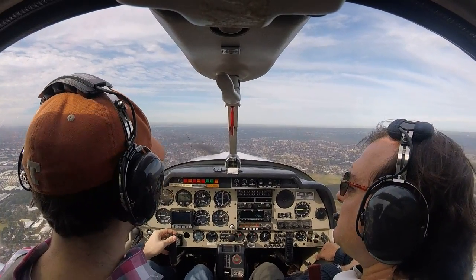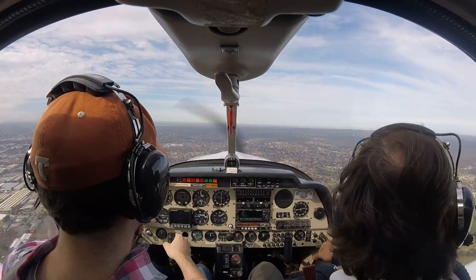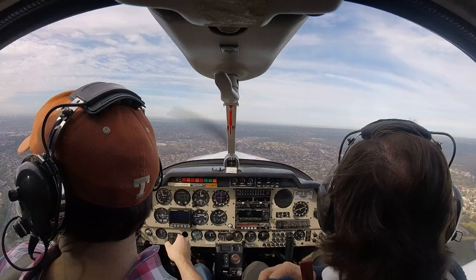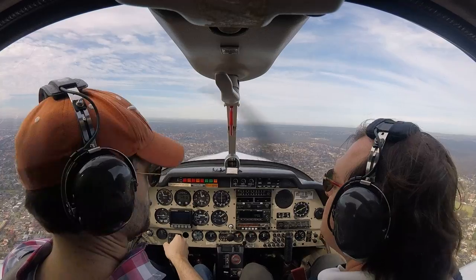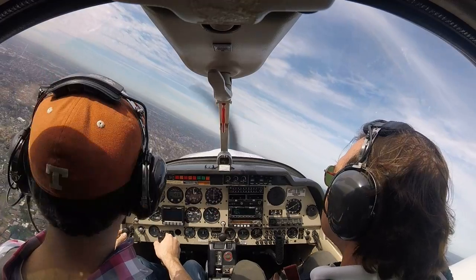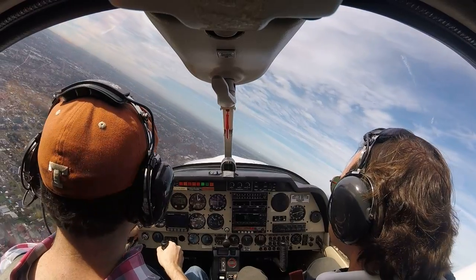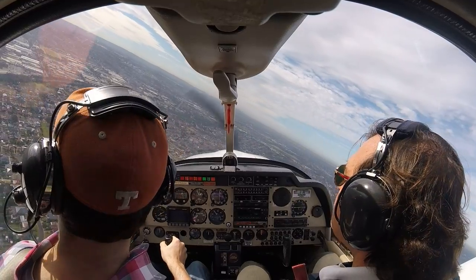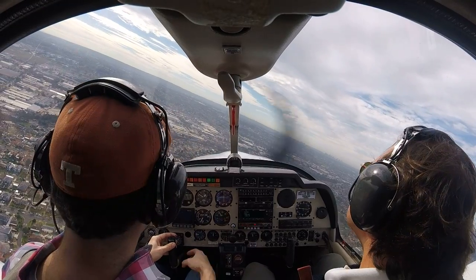November Romeo Delta, line up. Where's your traffic? Right, November Romeo Delta. Final, short final. November Romeo Delta, runway right, clear for takeoff. Runway right, November Romeo Delta. Zulu X-ray India, cleared visual approach number 1, runway right. Cleared visual approach number 1, runway right, Zulu X-ray India.